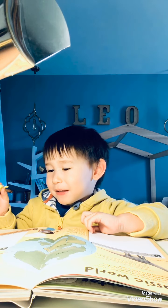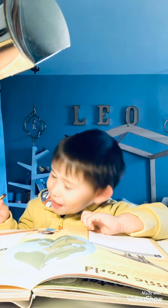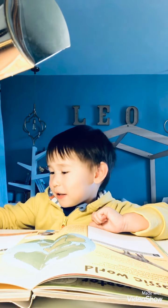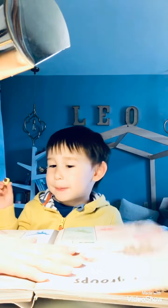Yep. Want to draw the neck down here like this? And do the long neck down here like this? No. I think he's going to be really good. Okay. Let's do the other body parts next time.